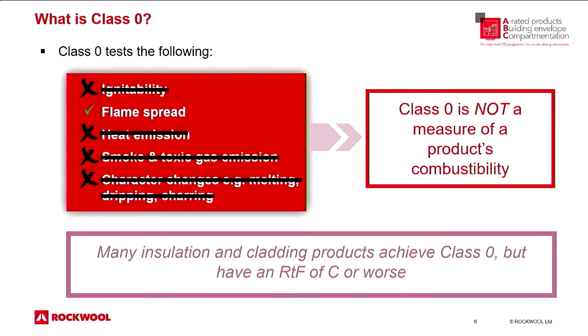And you do see that many products do achieve Class 0, but they have a reaction to fire classification of C or sometimes worse. So you can see that the clarity in terminology needs to come through the conversations that are happening at this moment in time. So I just want to put that up because it's very pertinent to conversations that are going on at this moment in time.